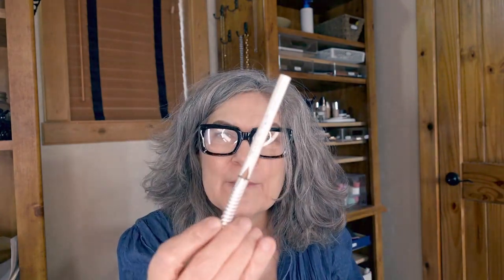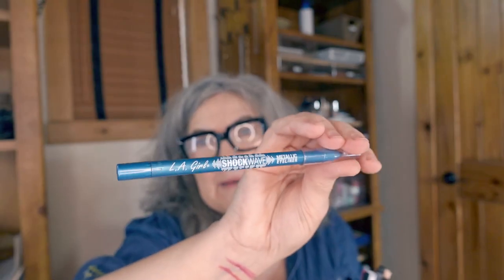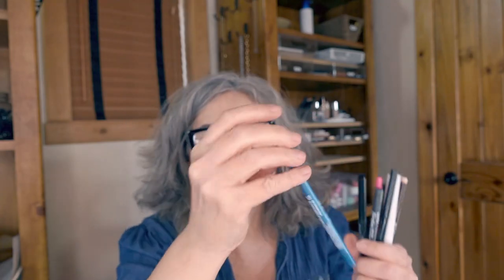Eyeliner. This should be very easy. I love my Shiseido Micro Eyeliner. End of story. I do like this Clio, but I have concerns because it's made in Korea. So I'm throwing it out. And then I do like this Shockwave Metallic, but it's a big tip, and I just don't like it, I like a micro. So I'm getting rid of that.